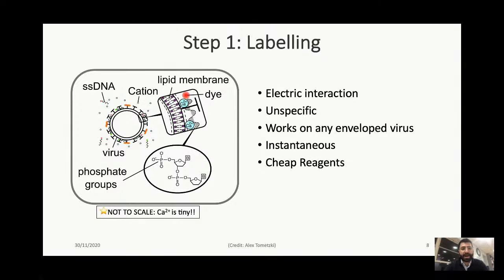We achieve the labeling with a labeling solution which contains calcium chloride. Calcium is a divalent cation, which means that it has a +2 positive charge, and single-stranded DNA, which also has a net negative charge because of its phosphate groups. So essentially what's happening there, we have 2 negative things, 1 positive thing. So essentially the calcium cation mediates the interaction, acts as a glue, and thus we achieve labeling. It's also worth mentioning that the single-stranded DNA also comes with a photoactivatable dye attached to it that essentially emits light under a laser.